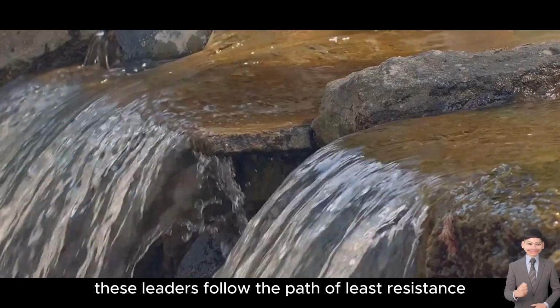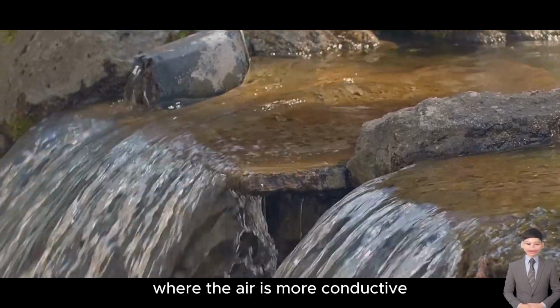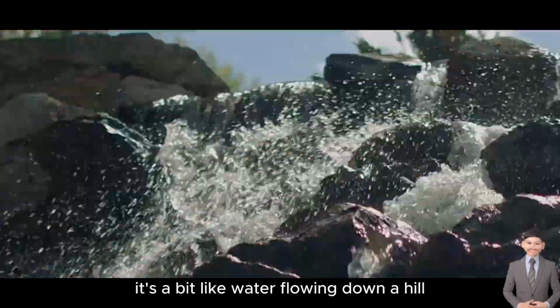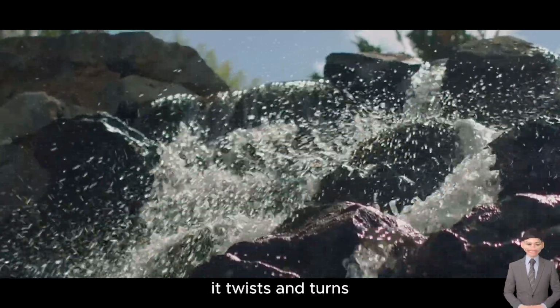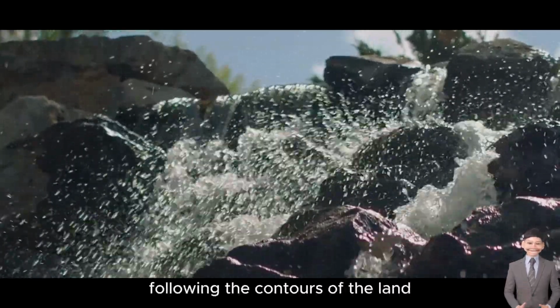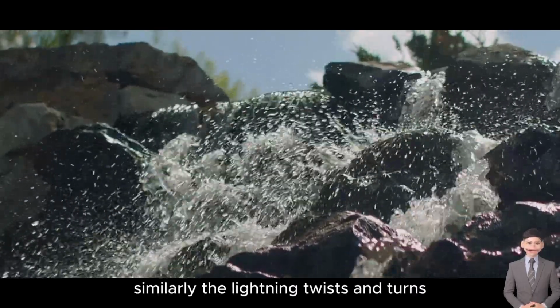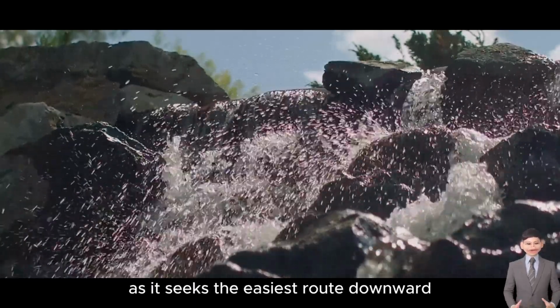These leaders follow the path of least resistance. They're attracted to areas where the air is more conductive, where it's easier for them to travel. It's a bit like water flowing down a hill. The water doesn't flow in a straight line. It twists and turns, following the contours of the land. Similarly, the lightning twists and turns, forming its signature zigzag pattern as it seeks the easiest route downward.